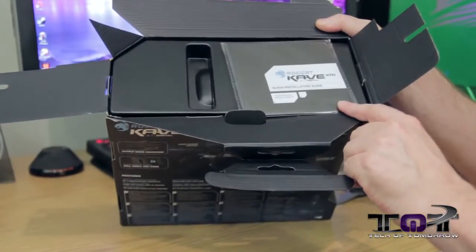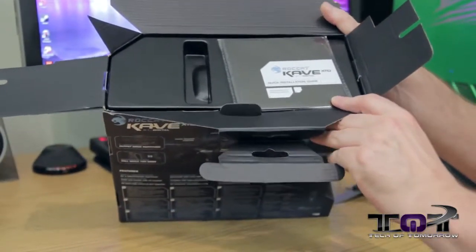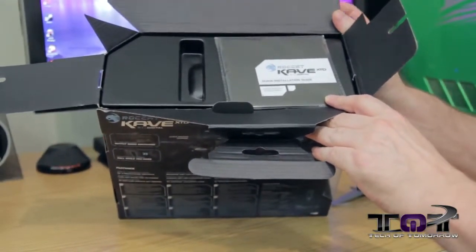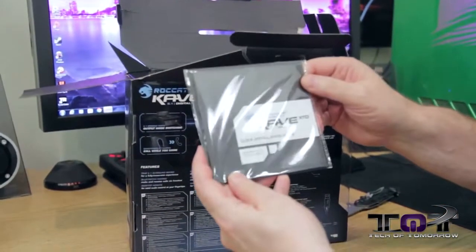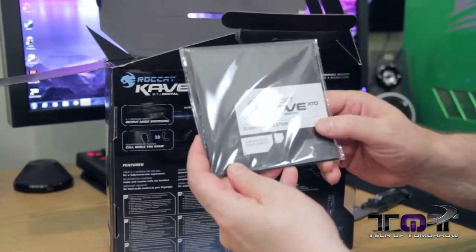Very similar. All right, folks, now that we got that nasty top off, and trust me, it's kind of a pain to get off, man. That's no big deal. It's the box. You guys can see I ripped it right here. Yeah, yeah, critic. Everybody's a damn critic. All right, so first off, you get the Roccat Kave XTD quick installation guide.